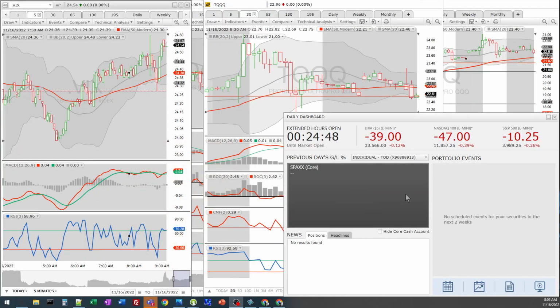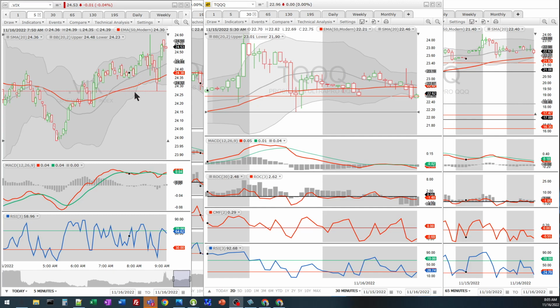Okay, so that's futures right now, in extended hours, pre-markets. You know, that's not bad, honestly. Now let's dig into this. Okay, on the left hand side is the VIX 5 minute chart.